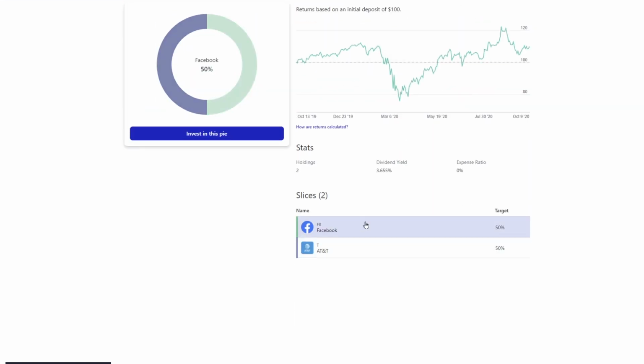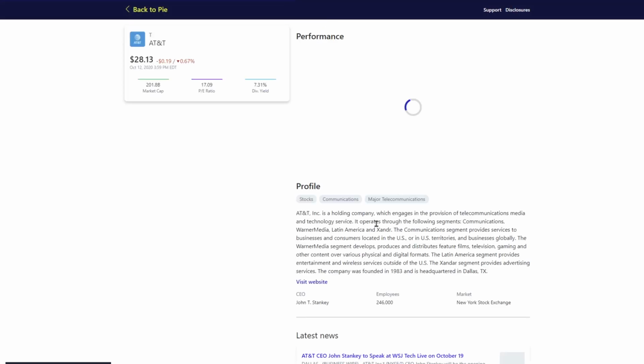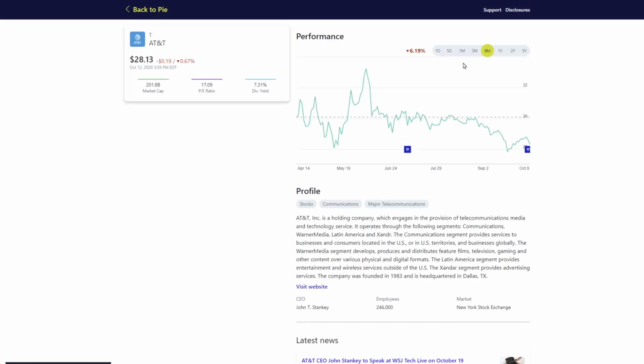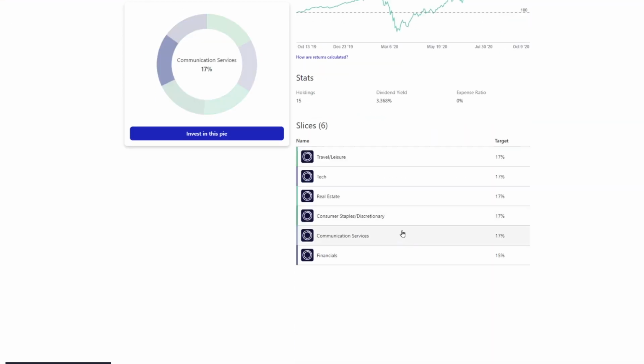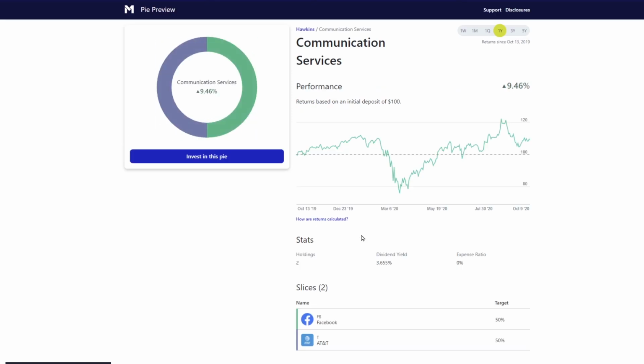Communication services. So we got Facebook and we got AT&T. I do like that you're keeping a lot of this stuff pretty even across the board in each of these different pies. These two are really good. AT&T, it just sucks because if you look at their performance over the last 6 months, they're down 6%, down quite a bit for the year. And they have a really good yield right now, but that's pretty scary for most companies. AT&T I'm not as worried about just because they've been around so much longer. But just something to keep in mind there. And then, by the way, I do also have AT&T.